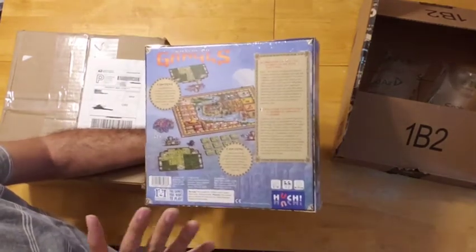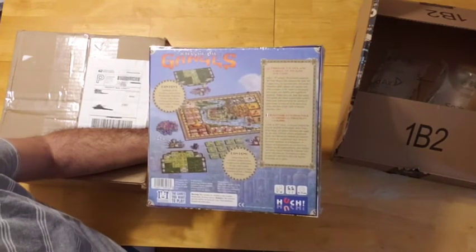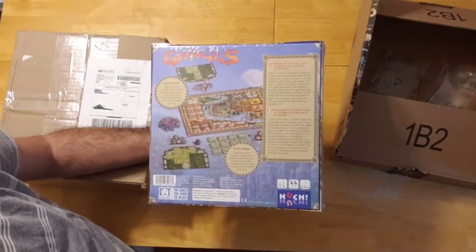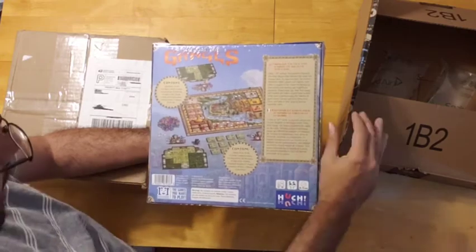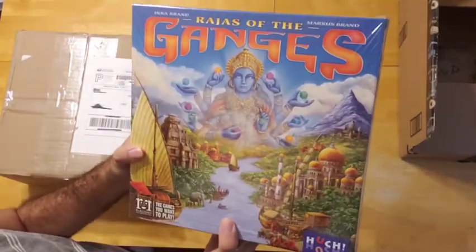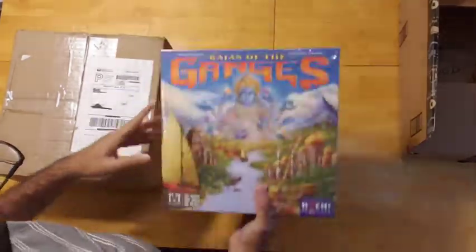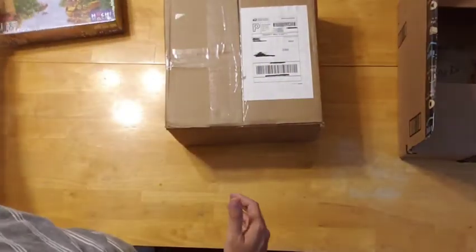My wife loves Indian-themed games. She went to India about 10, 11, 12 years ago. It's been a while now, actually. And so yeah, she always loves a game that brings her back to that place and that time in her life. And again, this is a very beautiful, gorgeous board. So I am very interested and excited about getting this game to the table. So we are off to a big start with Rajas of the Ganges.